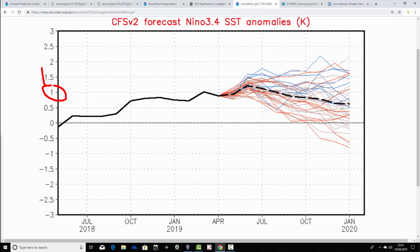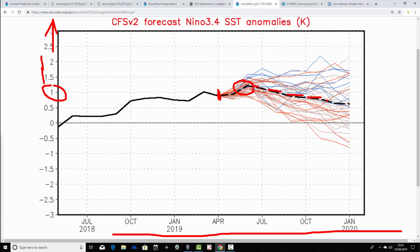This would be moderate El Nino, 1.5 degrees above average. 2 degrees above average would be strong. Anything above that would be sort of super Nino territory. Dates are along the bottom of the chart. So where we're starting off right now for April is around 1 degree above average. You'll see there's a minor tick up here as we go through April into May, but the black dash line trend is down, albeit only slightly.